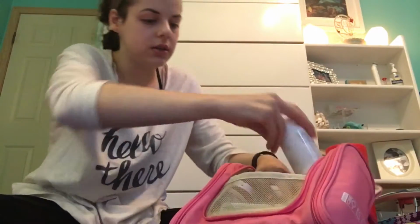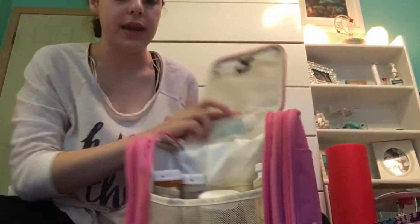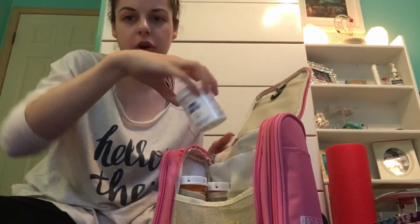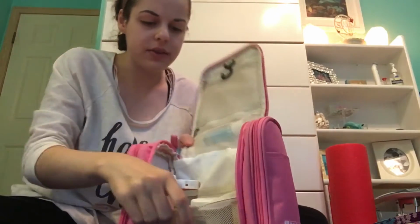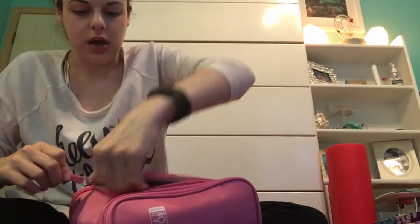And I also have Benadryl. So I just used all those little slots for medication. And this is a numbing lidocaine pain relieving stuff called Numb Master, which is really great. And there's room for other things in here if I needed to fit more. But that's basically it for emergency medications that I keep in here.